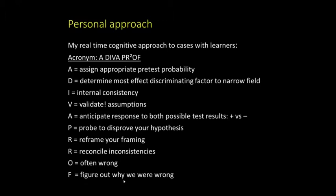Because a test is not only going to go the way you want it. So am I constantly aware of how to use LR positive or negative? Am I probing to disprove my hypothesis, reframe my framing, reconcile my inconsistencies, and realize that after all of that, I'm often wrong, but it gives me a chance to figure out why, okay?